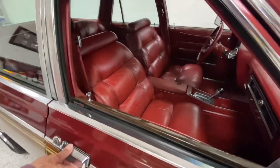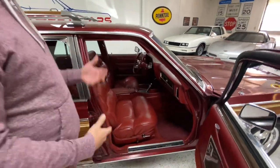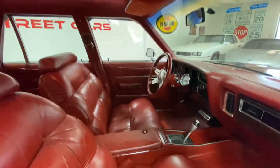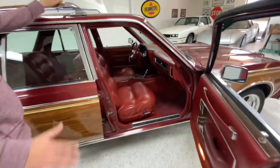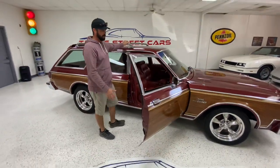Interior-wise, it's all red interior and it's in really good shape. A 78 Diplomat probably doesn't have a bunch of replacement parts out there, so most of this stuff is original. It had buckets and a console added. It has an aftermarket Boyd steering wheel from the 90s, one of the vintage wheels. It looks really cool in this car. Color matches good. All the interior lights work.